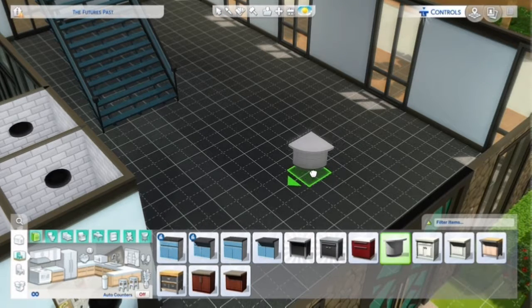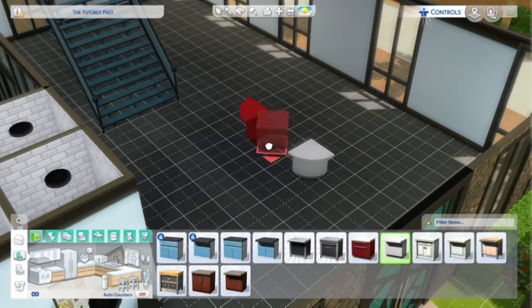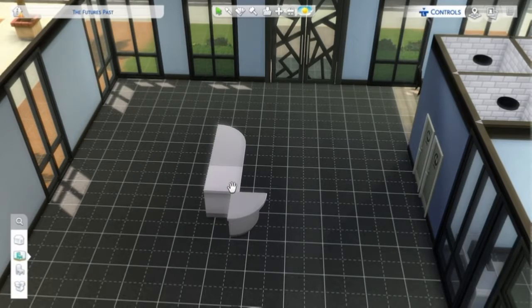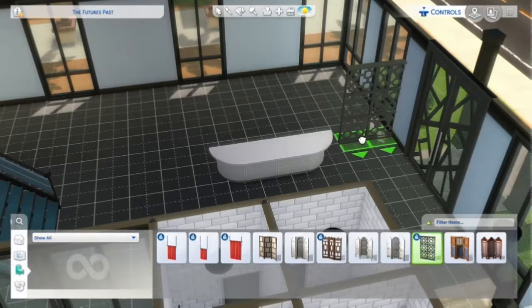So I am using the island countertops from the base game actually to go ahead and make like a book checkout area. Now, are the Sims ever gonna check out a book from this desk? I mean, absolutely not. But real libraries have it, so I want to have it too. I actually keep readjusting it to get it in just like the perfect position, and I don't even think the position that I left it in this video is where I finally decided for it to be. But having that curved countertop at the end, it just looks really nice.